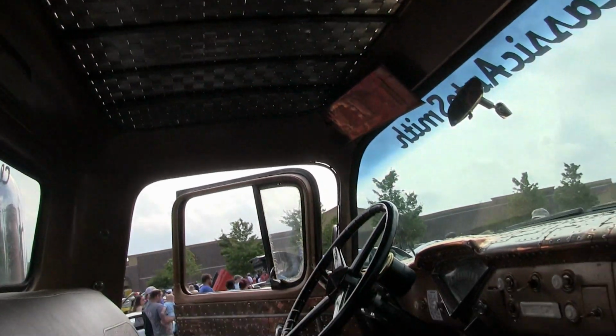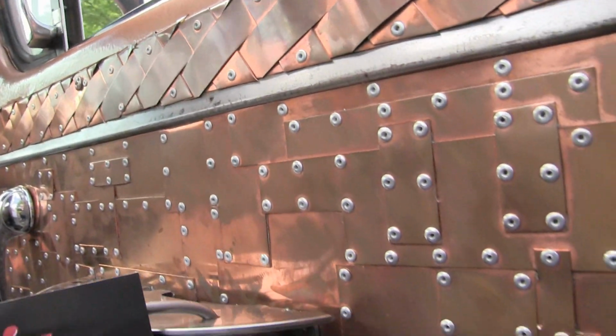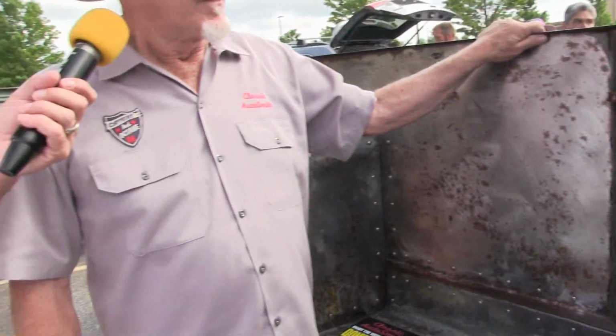Who's doing the copper work? Is that you? No, this has actually been a work in progress by four different people over the last 20 years. Wow. So it's an art object today. Yes, sir. It runs and drives, still has the original 265 engine in it with a 2-barrel.